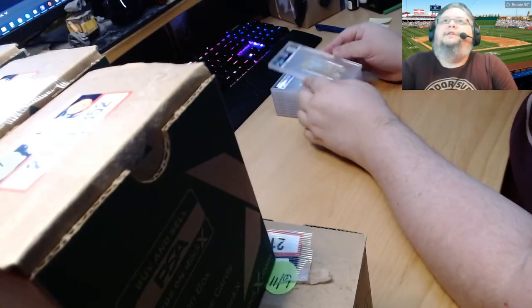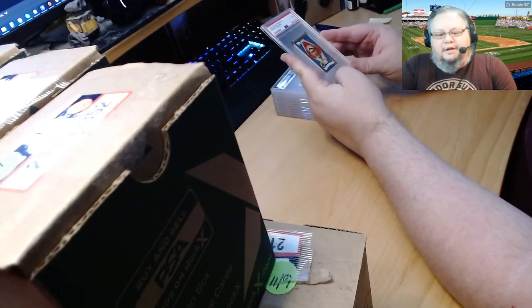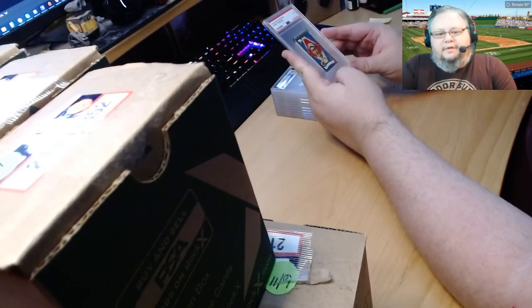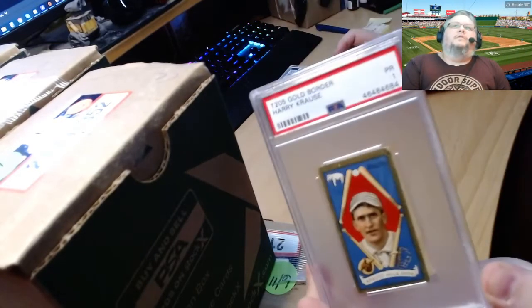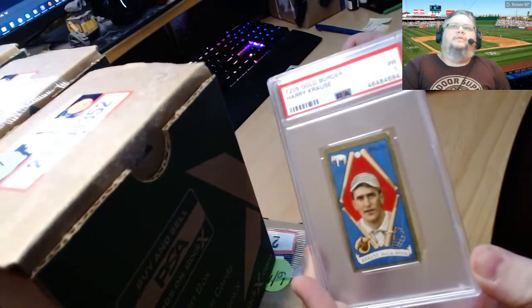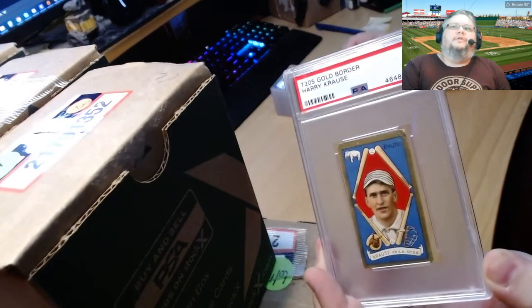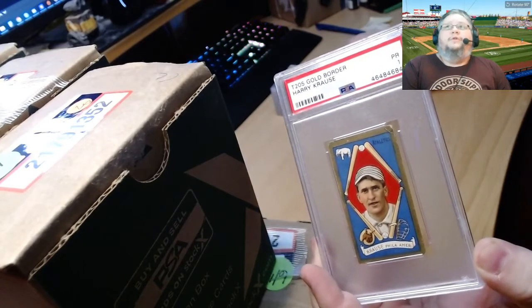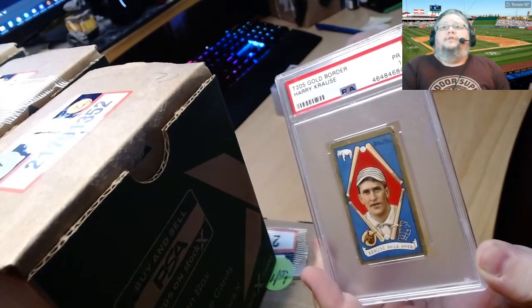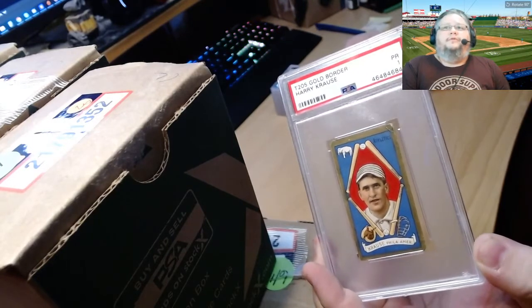Now from modern to old, we've got 1905 Harry Krause T205. I like to go ahead and get anything that I manage to pick up, T205, T206, these pre-war cards, slabbed just so I know they're authentic. With anything you guys see here, for the most part it's for sale. There's very little here that's actually for my personal collection, it's mostly just for sale product. This is a pretty cool looking little card.